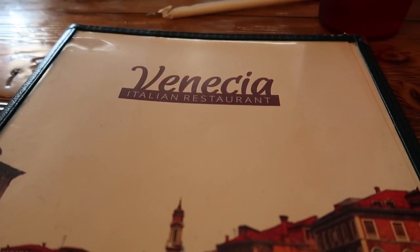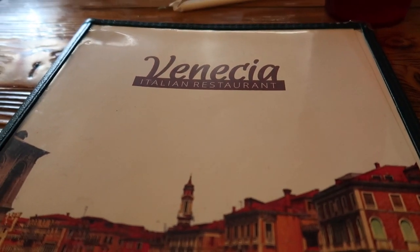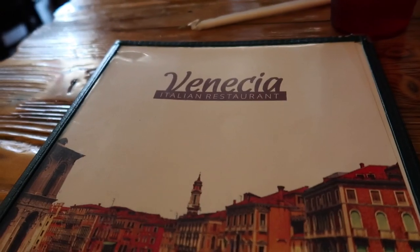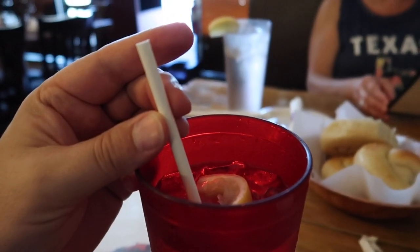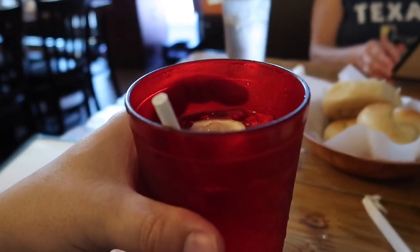So we decided to take a little break. And my sister-in-law highly recommended this Venezia Italian restaurant. It's right off of 78 near 380. Well, there's a first time for everything. It's the first time I've ever had a paper straw. We'll see how long it lasts.